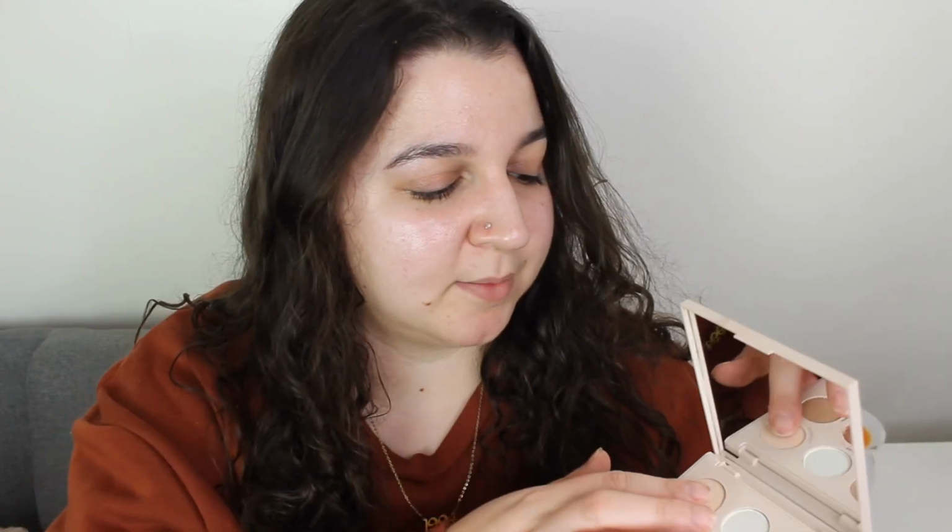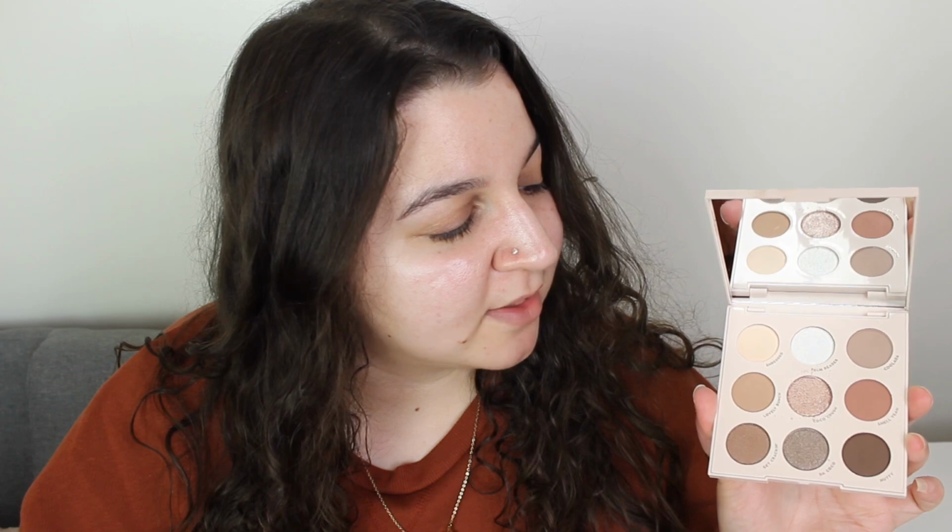Now this is what it looks like. It is literally a neutral palette. Some of the actual pans nearly fall out of these palettes, so you got to be very careful with them. But yeah, this is what it looks like. You've got nine nice neutral shades, and you've got like five which are matte and then four that are shimmers.